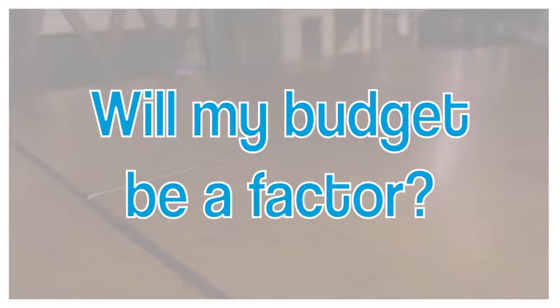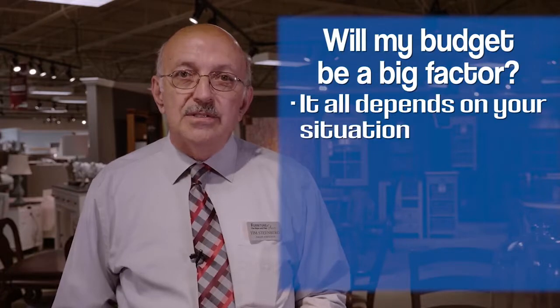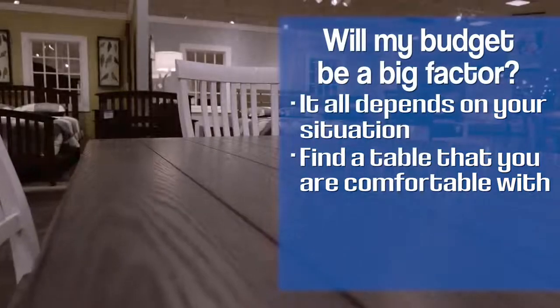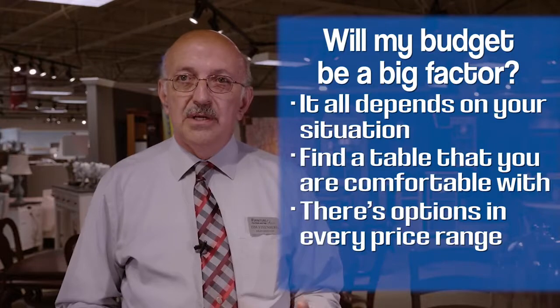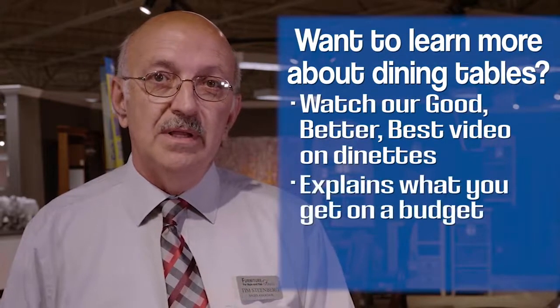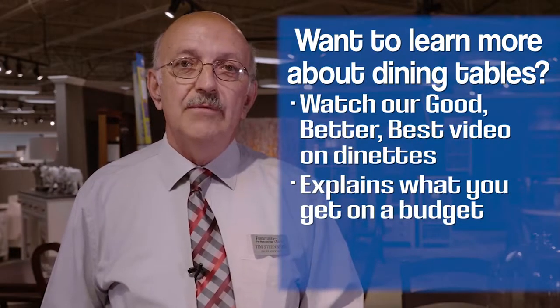Is budget a factor in picking out the right table? It can be, depending on your situation. You just want to make sure you get something that you're comfortable with and that you think you can live with for a long time to come. There's always options available depending on your budget to get what you need. Now, if you're interested in learning more about our different options for dining room tables, check out our video on Good, Better, and Best done by Nathan Smith. It's a great informative video that will let you know what you can get for your budget.